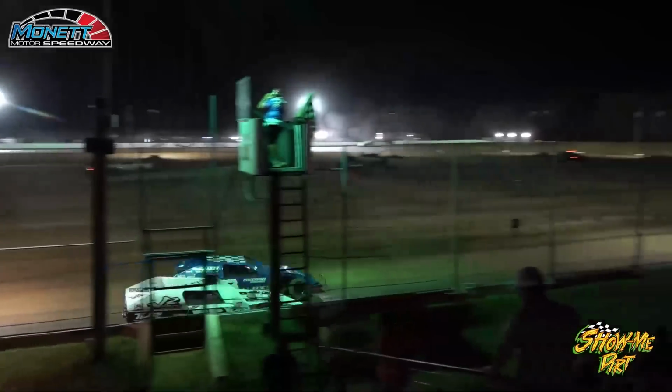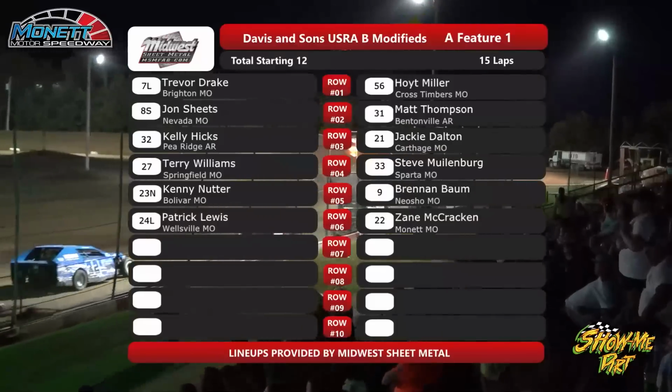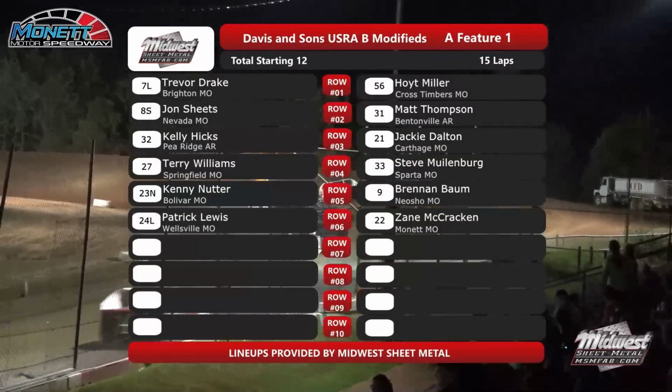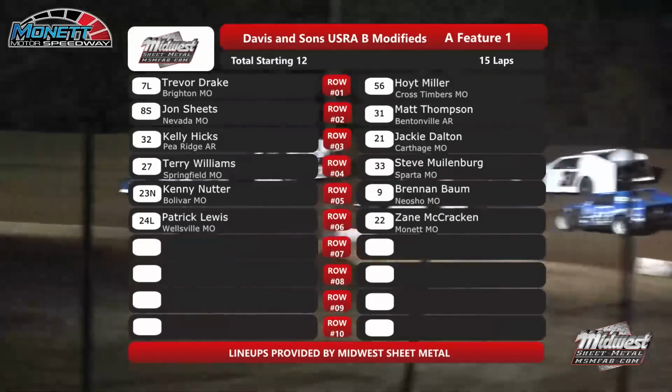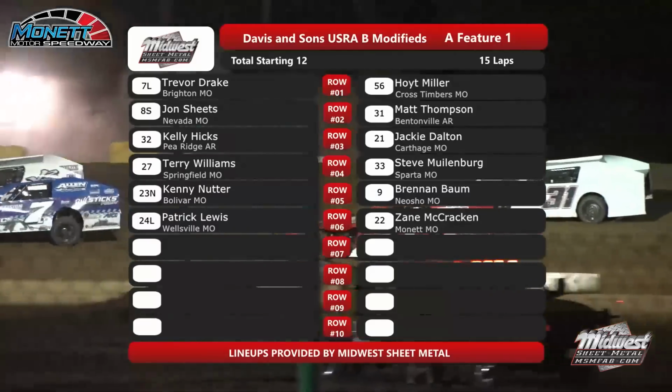Friday feature. This is going to be a good one, too. Here we got Trevor Drake starting on the pole in the 7L. Coming on his outside, the number 56 machine of Hoyt Miller, all the way from Cross Timbers, Missouri.